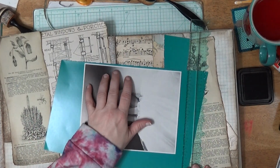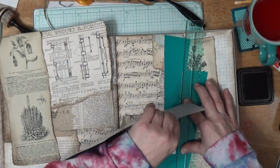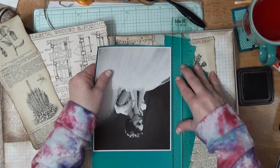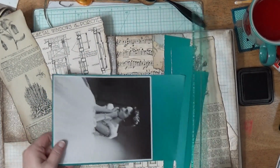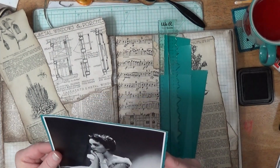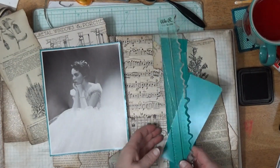I kind of want it to look like an old photograph, and you know that kind of does look like the edge that they would put on old photographs, you know? Remember those edges? That's what I was kind of wanting to go for. And it's kind of looking like it. I think it kind of works. Okay. I love this color.